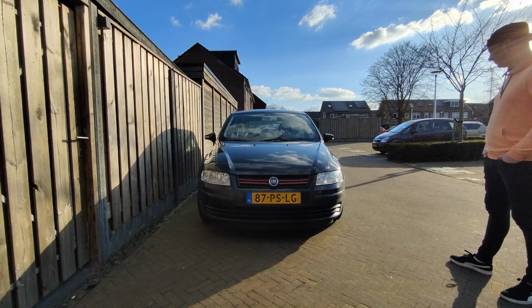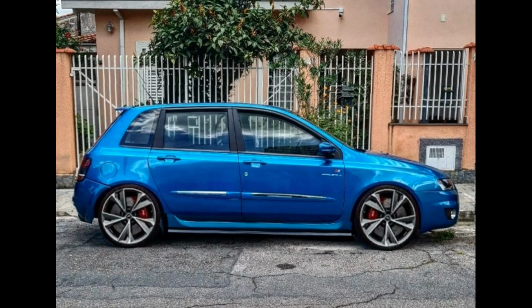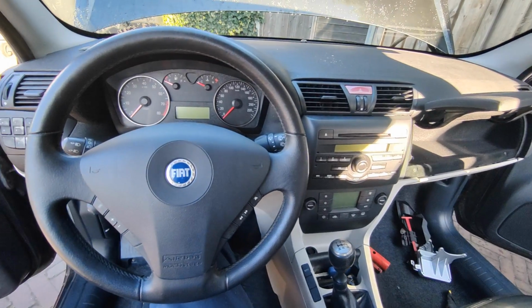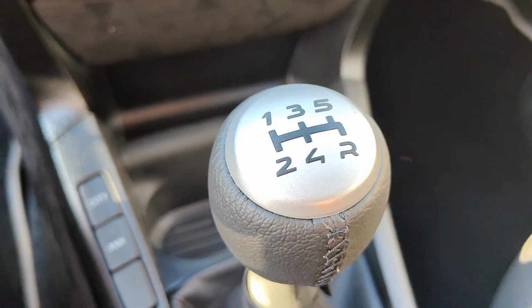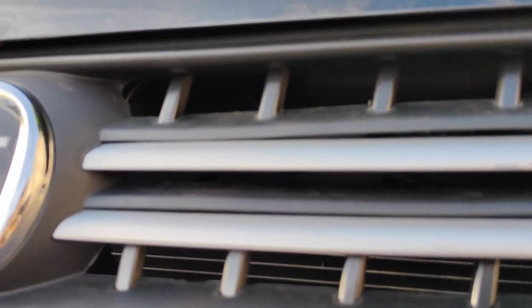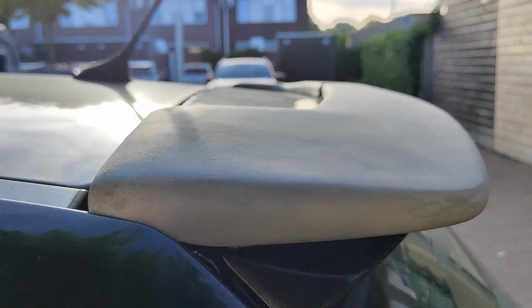Last year I bought this boring looking Fiat Stilo so I could transform it into a modern version like this. I replaced the basic looking interior with Alcantara, new original Fiat parts and leather seats. I also bought a new grille, a new bumper and a new spoiler and test fitted them on the car. The only thing left to do was wrapping the car.